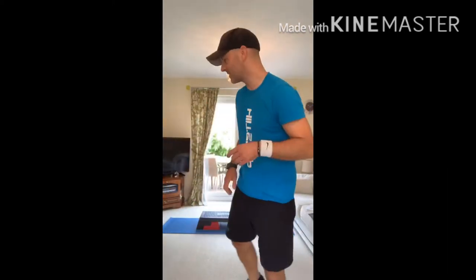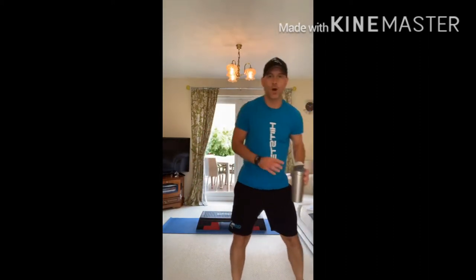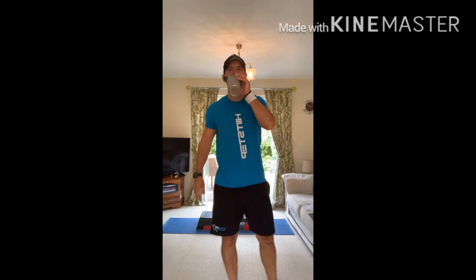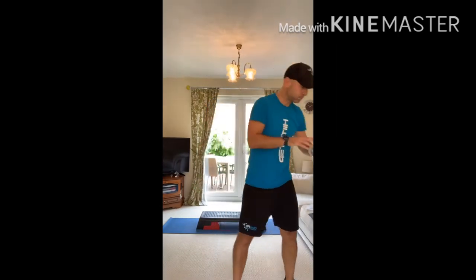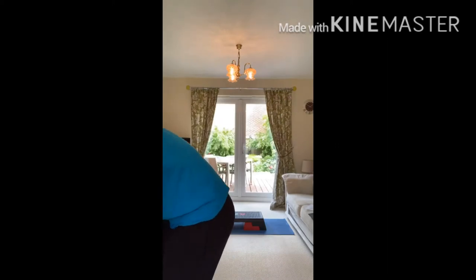So, your first exercise, if I can find the sheet, is your one-handed squat thrust. Now, if you can't do one-handed, do both. Are you ready? It's going to be a long one. 25 seconds work. Let's do this.